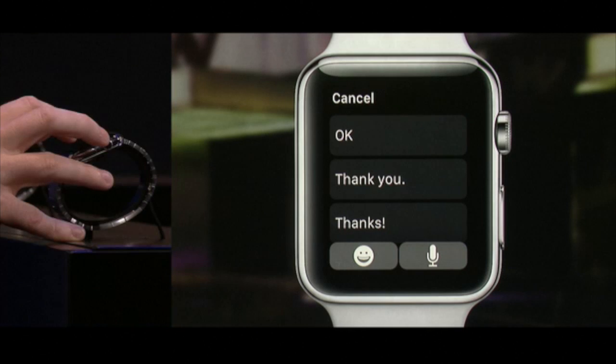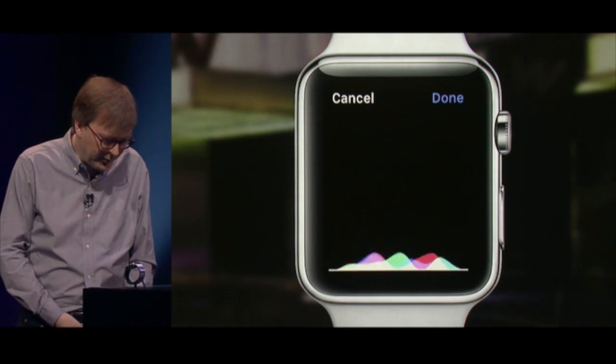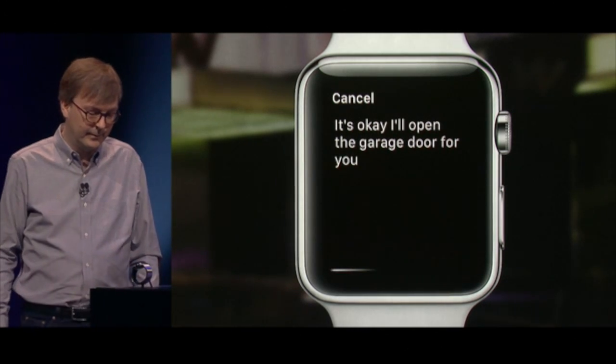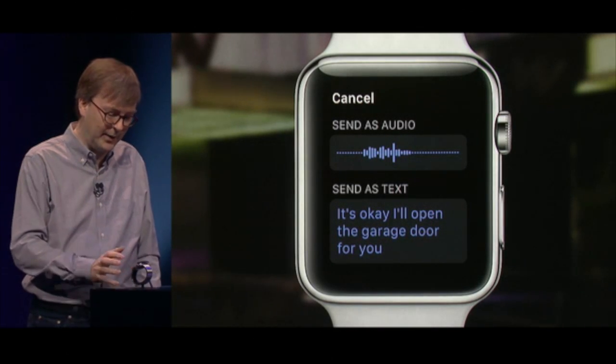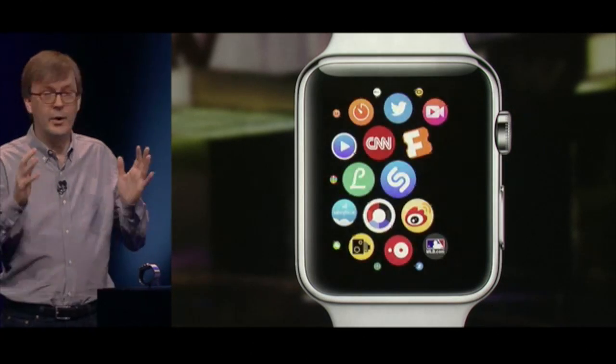I'll use dictation to do that. It's okay. I'll open the garage door for you. I can send that back to Maddie. Now, I can send that as an audio of my voice actually speaking, or I can send it back as the text. I'll send the text. So that's gone off to Maddie now.